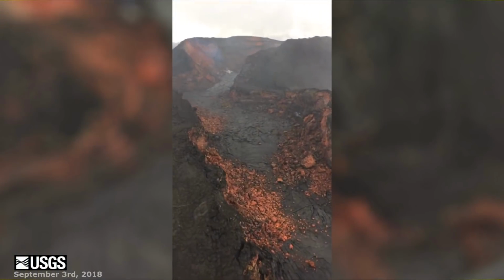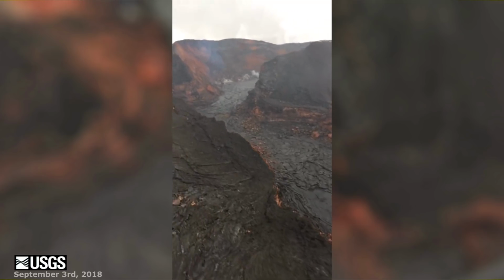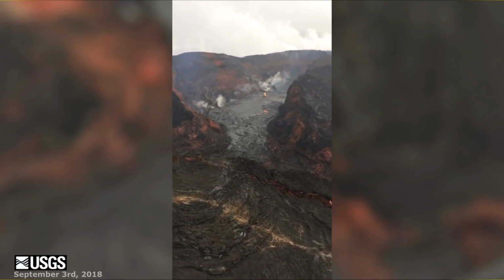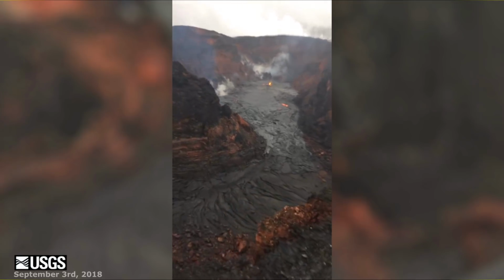Finally, let's talk about fissure 8 and the lava pond inside the cone. This video here is the most recent. It's from September 3rd, today. And if you look right there, you can see lava spitting and sputtering.